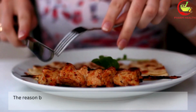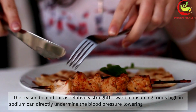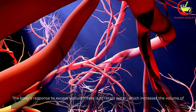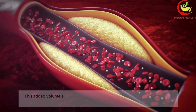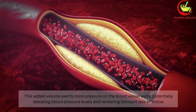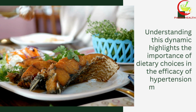The reason behind this is relatively straightforward. Consuming foods high in sodium can directly undermine the blood pressure lowering effects of lisinopril. The body's response to excess sodium intake is to retain water, which increases the volume of blood flowing through the veins and arteries. This added volume exerts more pressure on the blood vessel walls, potentially elevating blood pressure levels and rendering lisinopril less effective. Understanding this dynamic highlights the importance of dietary choices in the efficacy of hypertension management.